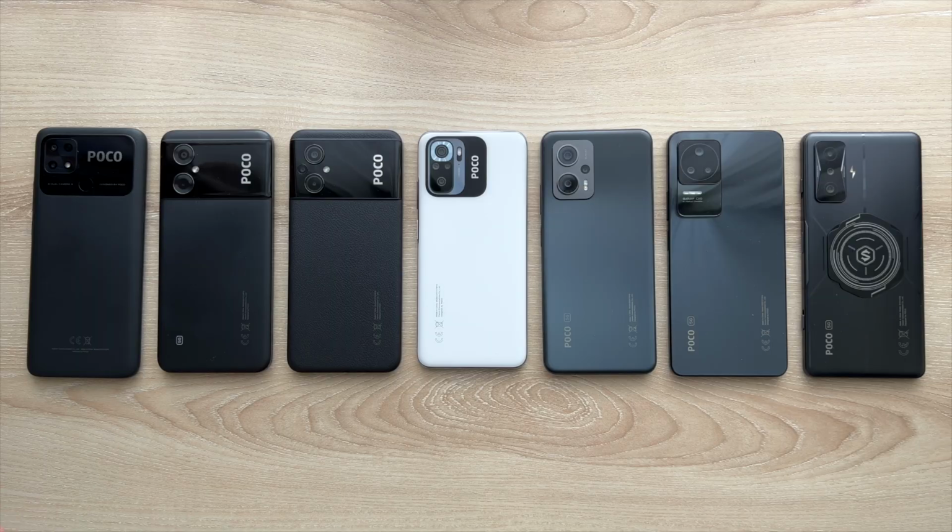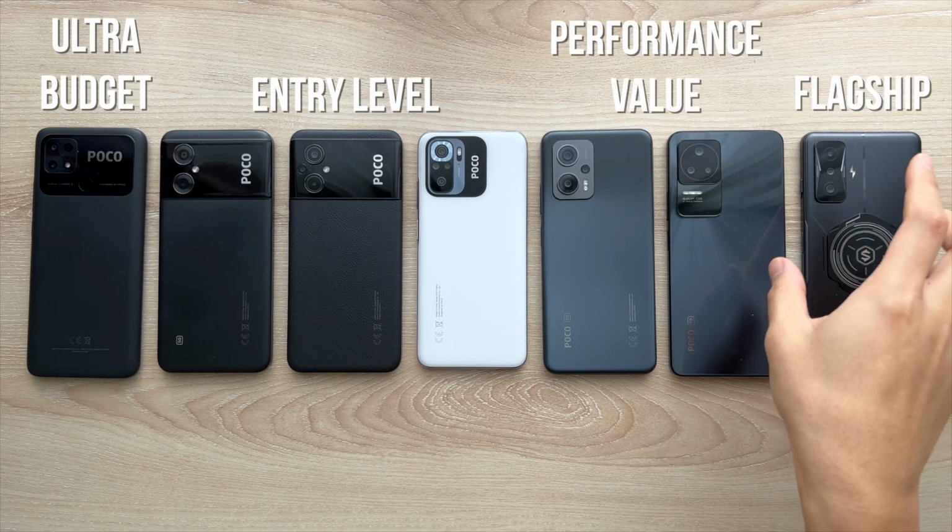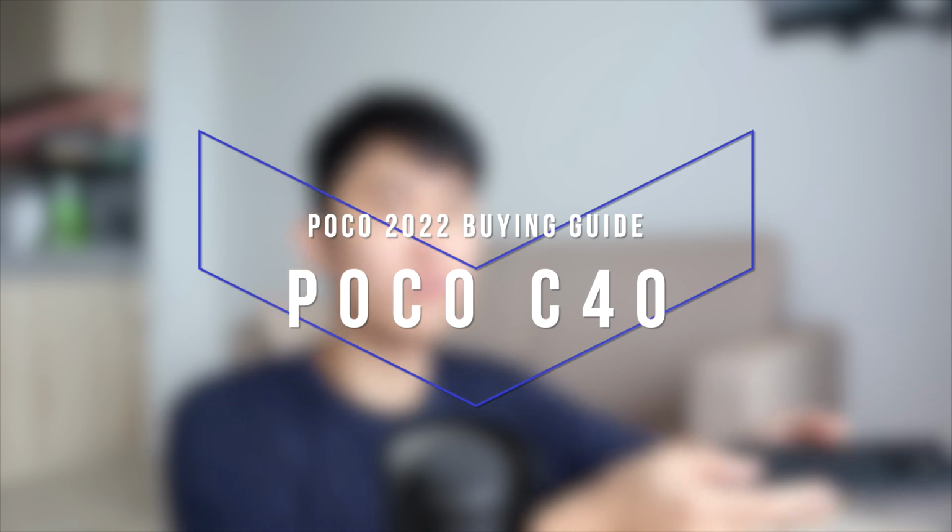And without further ado, let's get an overview of all these POCO phones. So we have 4 categories available this year: ultra budget, entry level, performance value, and the flagship. And we're gonna tackle one by one, starting from the cheapest one, the ultra budget POCO C40.